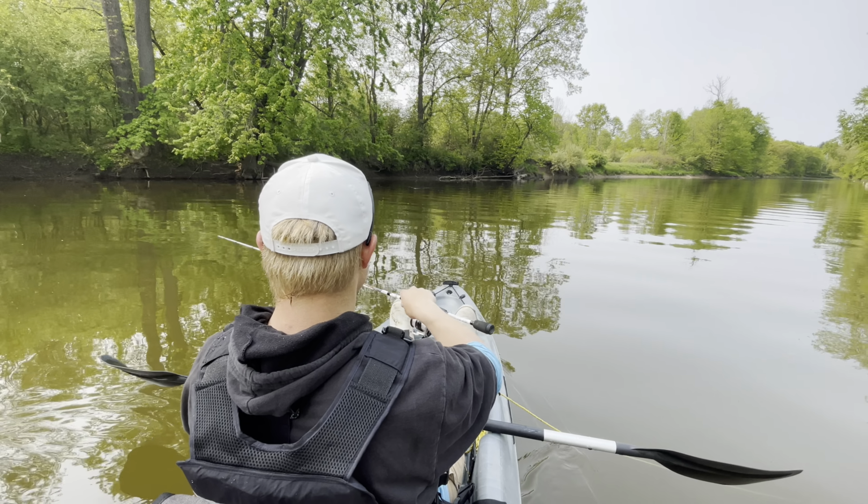Let's go. We got another nice, almost 2 pounder, pretty much the same spot. All right, I love this. I cannot get enough. If you put it on them, they're gonna hit it. If you put it anywhere near them.